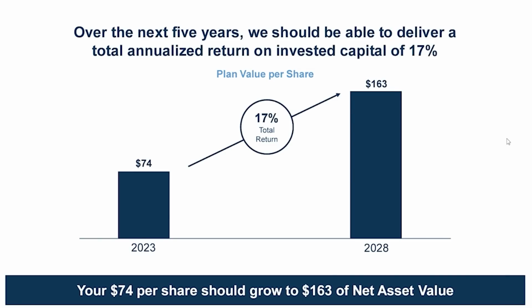Now, moving on to the next slide here, this says that over the next 5 years, we should be able to deliver a total annualized return on invested capital of 17%. So once again, Brookfield is showing us that they believe their net asset value per share should be about $163 by 2028, which is now over 500% above where the stock price is currently trading. So Brookfield believes that there is a large margin of safety between the share price and the net asset value today, and especially a larger margin of safety between the share price today and the net asset value per share that they're projecting over the next 5 years.